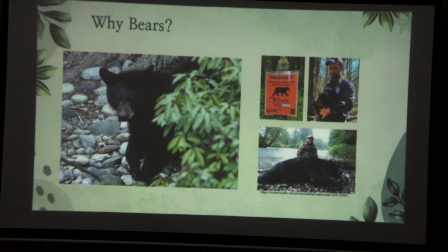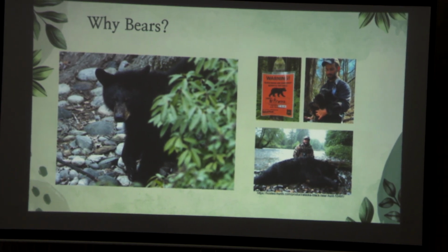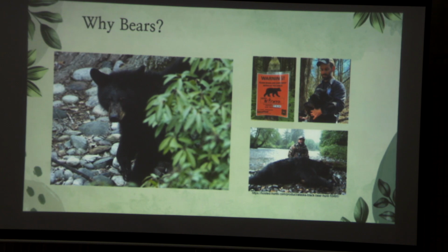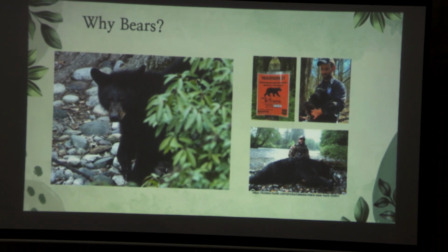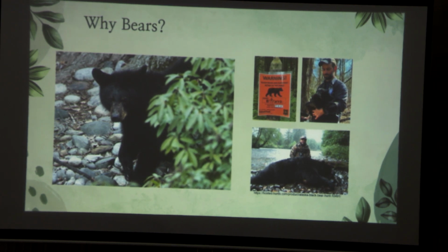So why bears? Why did we get started with bears? Why were we so excited about bears? Well, I'm guessing you could all answer that question yourselves, probably because you're here and excited to learn about bears. However, there are some really important reasons why we might choose bears as a starting point. You heard why I personally got excited about bears, but people have really strong opinions about bears. They really are passionate about them in one way or another, and that can influence how we think about conserving them or managing their populations.